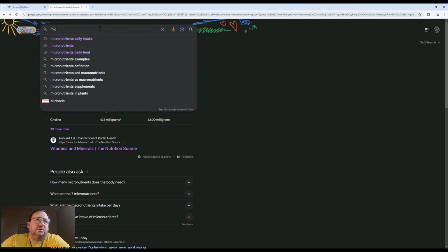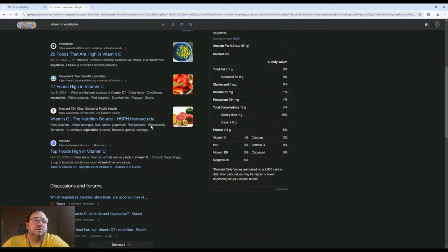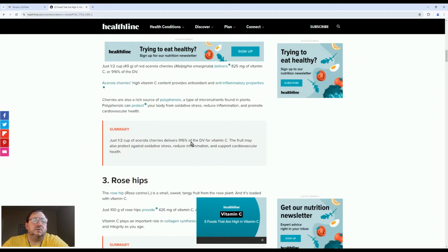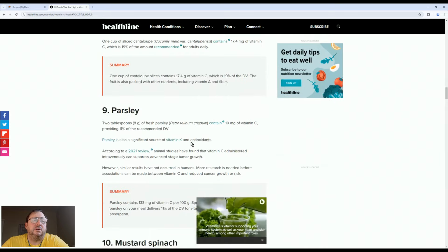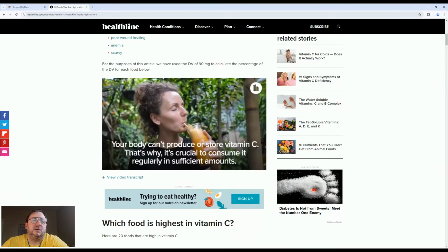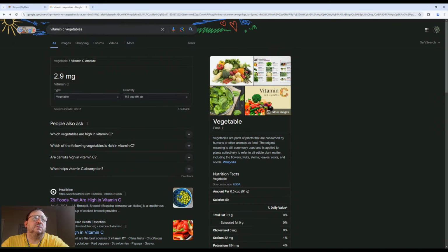But suppose I want vitamin C vegetables. And then there are suppose 20 foods with vitamin C. You see, it tells you. So on one hand, yes, it is vegetables or fruits, but then you can make your dish out of them, suppose one more focused on vitamin C, another more focused on another vitamin. How about fruits? Vitamin C fruits.